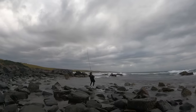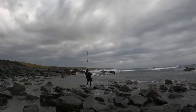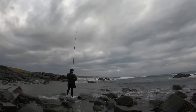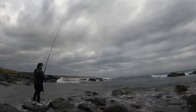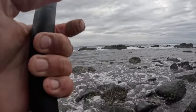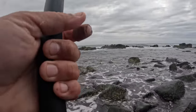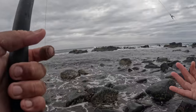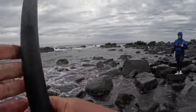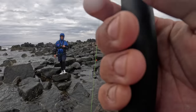Looks like a good fish, Lani. That looks like a good fish. How's he fighting? It came off! This is my pressure, Lani.